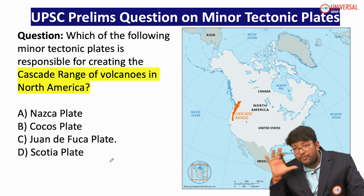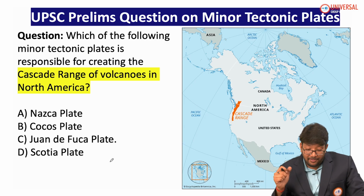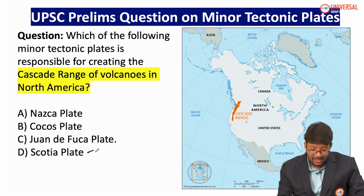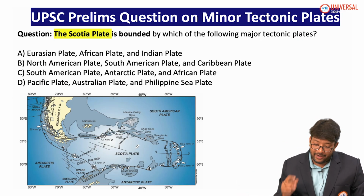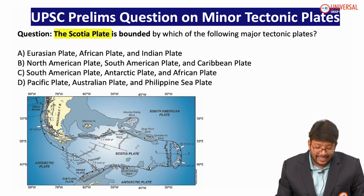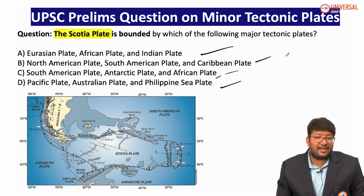So from these minor plates, what question can be asked? Which of the following minor plates is responsible for creating the Cascade range of volcanoes in North America? Tell me. Just now we have done that the Scotia plate is the right answer. Remember? So this particular question is for you. The Scotia plate is bounded by which of the following major tectonic plates? Eurasian, African, Indian. You have to write the correct answer in the comment box. I will reply with the correct answer to you.